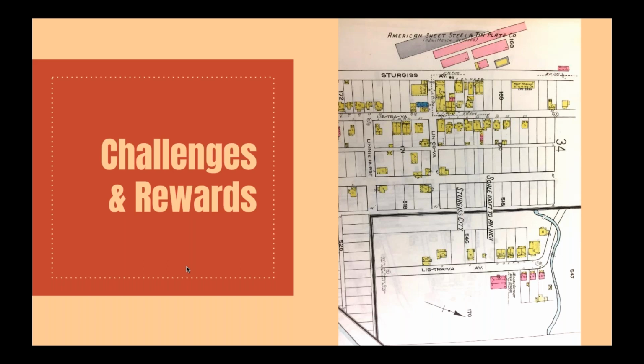And then also we received good field experience for going out into the neighborhood and conducting these historic property inventory surveys. And with that, I'm going to turn it back over to our colleagues to discuss their projects.